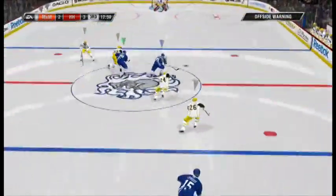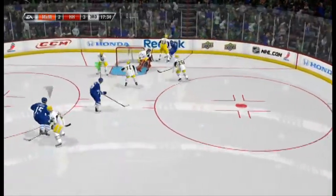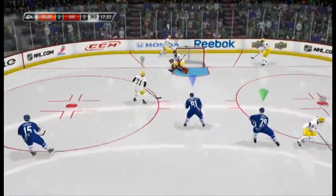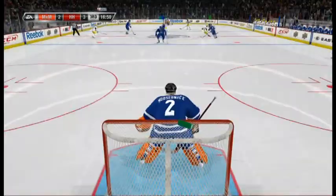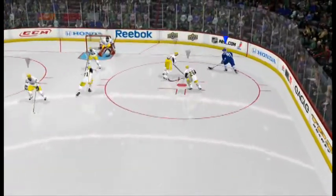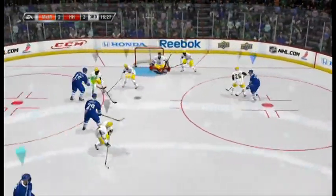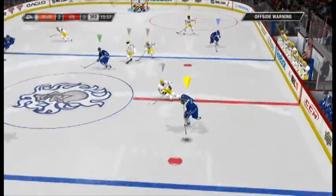That's how you break up offensive flow. Good poke check. Two on two the other way. That one away in the defensive zone. Look at the reach.